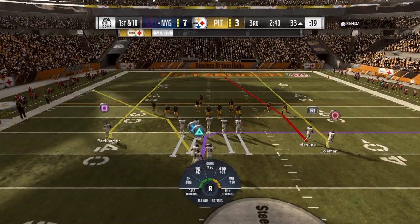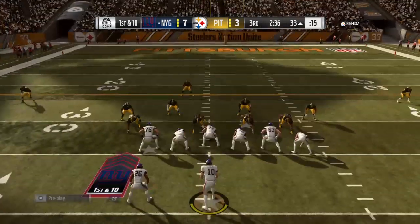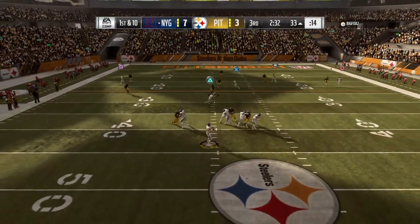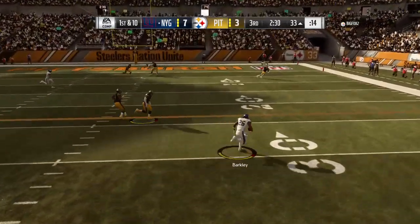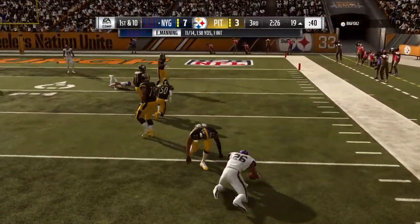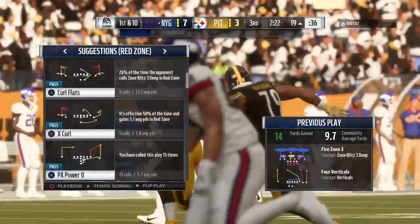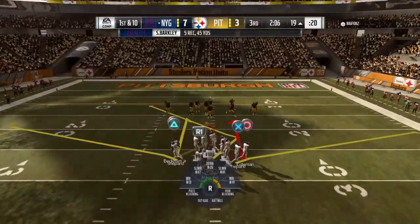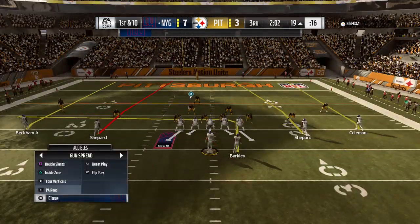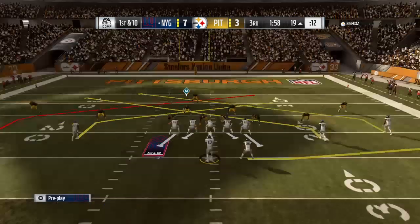So they'll come up 1st and 10 now from the 33. On first down, Manning to Barkley on the check down. And inside the 20 before he's brought down. Back-to-back nice gains. That one for 14 yards and another first. I know most of the time when the ball's in the air, you're thinking wide receiver, tight end, but running backs, they can be a big part of any passing offense nowadays.